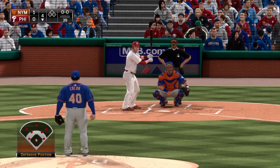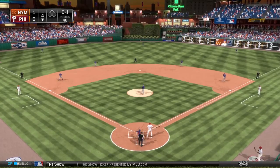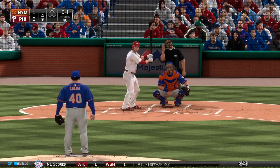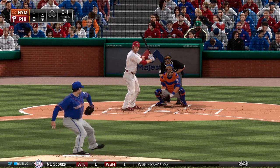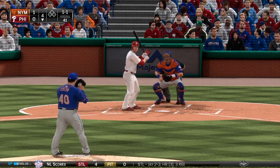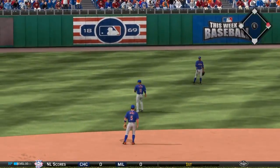Bottom of the fourth, here's Chase Utley. Colon has thrown 39 pitches. Here's the pitch to Utley. In on the outside corner for a strike. No balls and one strike. Colon ready. The 0-1 pitch, low. One ball and one strike. Colon is pretty fast. Here's the 1-1 pitch. Swing and a base hit to left field. Utley's a leadoff base runner here in the fourth.